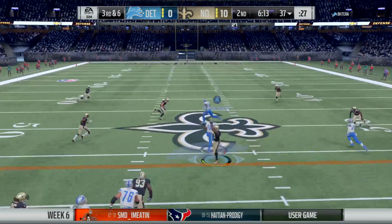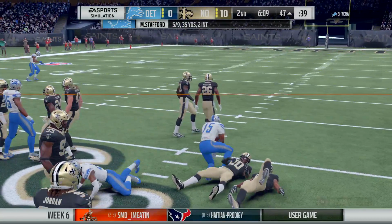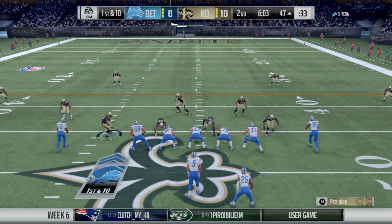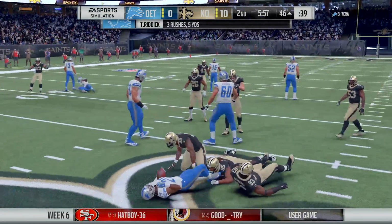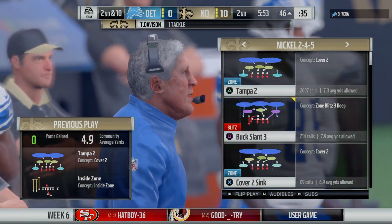From the gun, here's Stafford. And Tate's got it. And able to pick up the first across midfield to the 47. That one good for 16, and the drive will continue. They'll run it now out of the gun. Trying to run inside, but nothing there. Call it no gain on the play, and it'll be 2nd down.